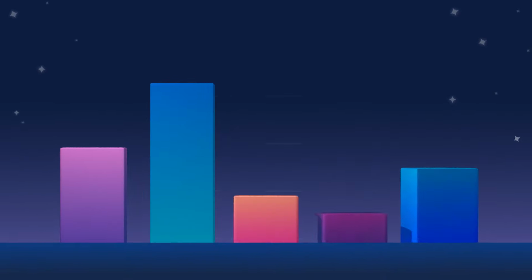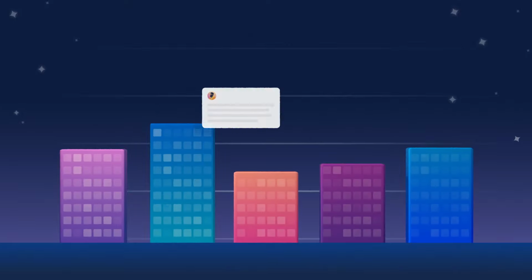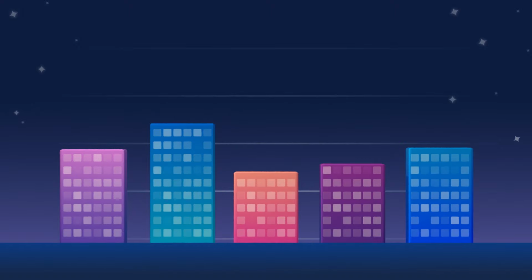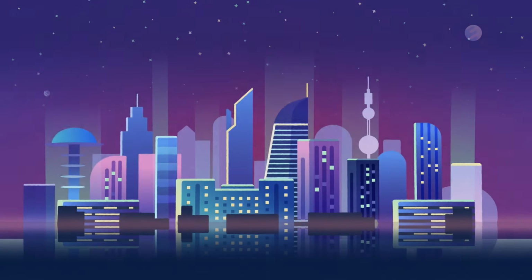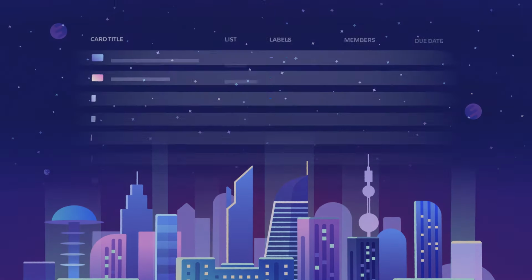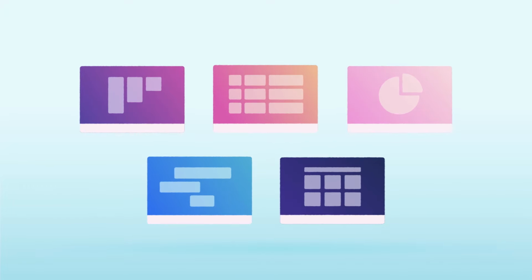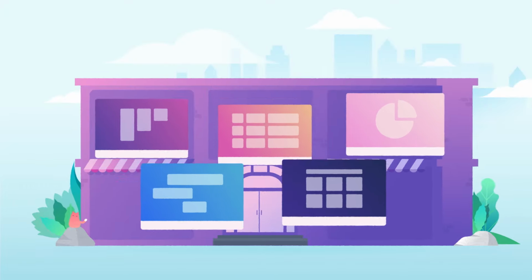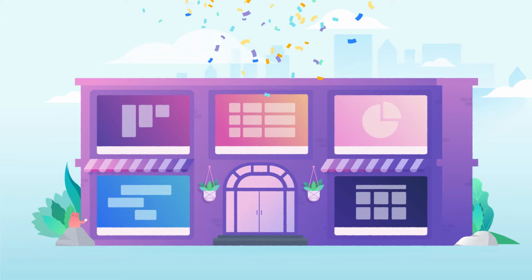And to make sure everything is running smoothly, I can pull up a dashboard that monitors bottlenecks and helps keep workload management under control. It keeps my team working sustainably, which is kind of a big deal for us. And when we need to give a higher level view, I can share how my work fits into the company's vision. With so many new ways to visualize our projects, Trello has become my team's digital office, where we not only get our work done, but where we celebrate our wins and come together as a team.